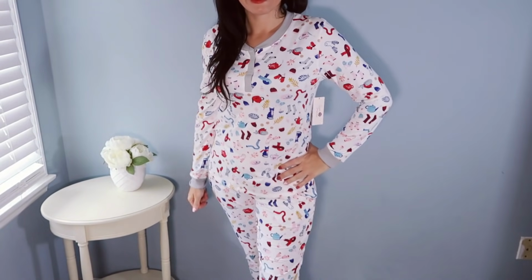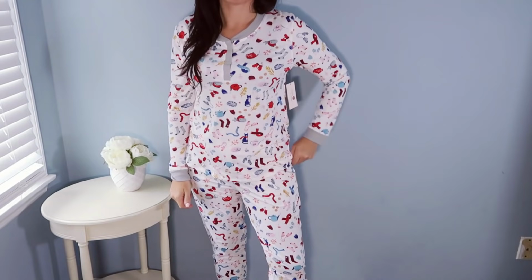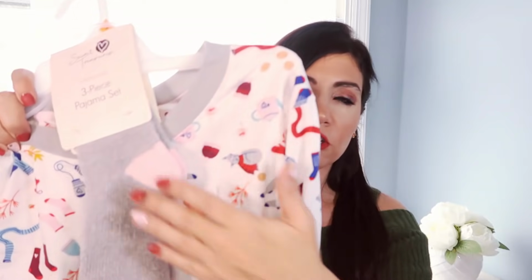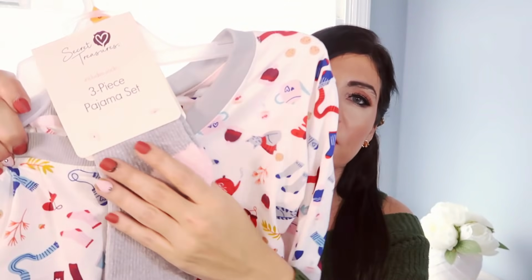These are $14.87 for the 3 pieces. I did get my normal size medium, and I'd say they're true to size. Comes in a bunch of different prints and colors, lots of different color combinations and prints in the pajamas, and then also the socks as well. So I think these are going to be the perfect little gifts to give.